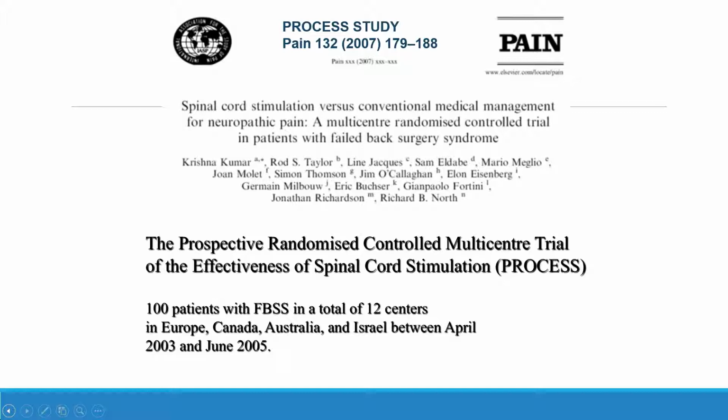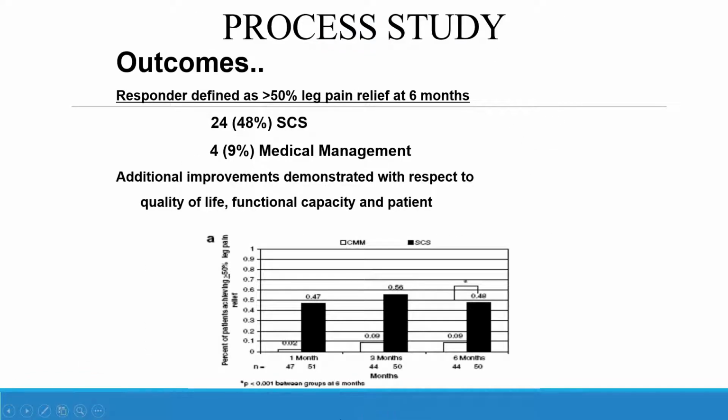Dr. Kumar published this study a few years ago. It was the first prospective randomized trial looking at 100 patients in 5 centers in the US and Canada, randomizing patients to receive neurostimulation versus medical management. And as you see here, people who received the neuromodulation achieved 48% pain relief versus 9% with the medical management. Granted, those who received the neuromodulation did very well as far as quality of life, activity, and functional capacity, but really the 48% is nothing that we should be proud of.